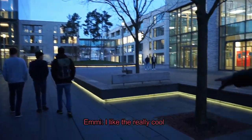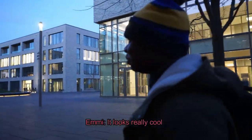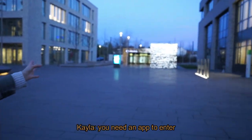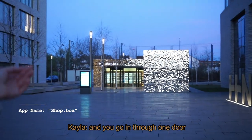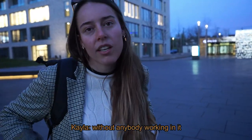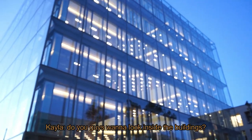I like the really cool light glow thing here that they have all around the campus. It looks really cool. The shop box is kind of an invention. You need an app to enter it, but it's like a small grocery store, and it has all different things that you can buy and purchase, and you go into one door, get the item, and then you can go out the other door. It's just a supermarket without anybody working in it, and you can just enter it if you're hungry during class. Do you guys want to look inside the buildings?